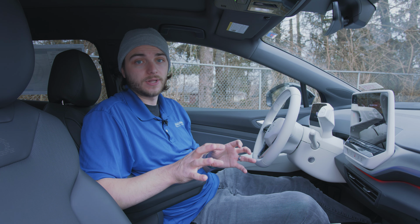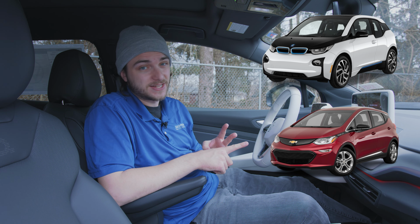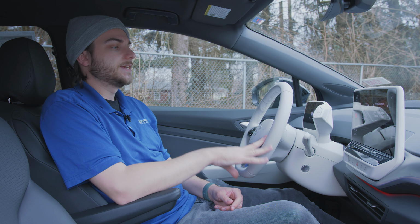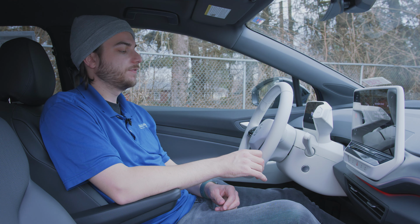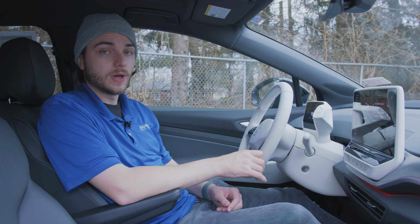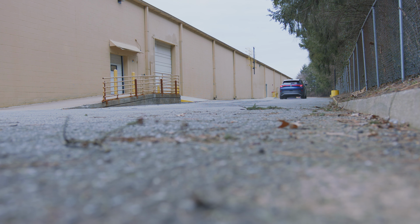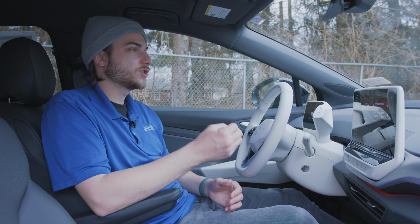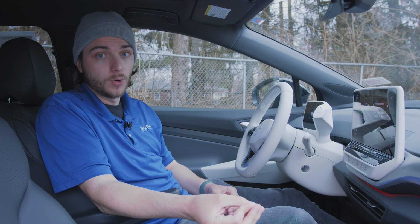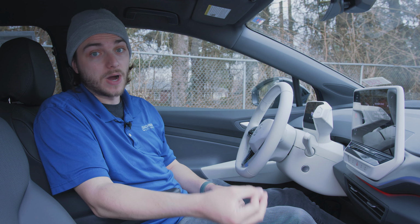Now, if you have any experience with other electric vehicles, I have experience with 2 other ones, the BMW i3 and the Chevy Bolt. Those are the 2 that I've driven before. I've never driven a Tesla, so I don't know. But my experience with the ID.4 is that it is not the quickest to go. It kind of feels like it takes a little bit more time to really get going. But once you're actually moving and you're in the groove of it, it feels very responsive and very quick. Changing lanes is nice. Accelerating is fine. I will say that it is less responsive and less zippy than the Chevy Bolt. It is significantly less zippy, in my opinion, than the BMW i3.